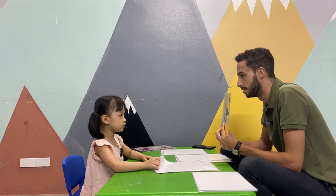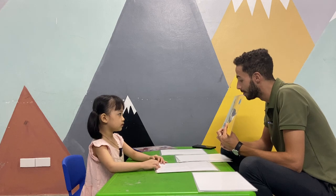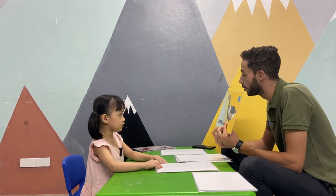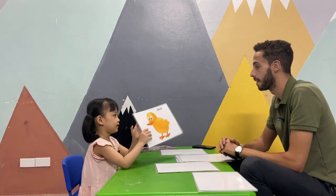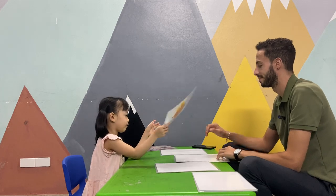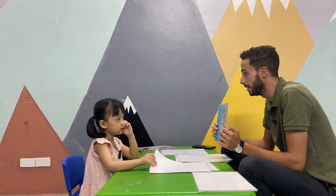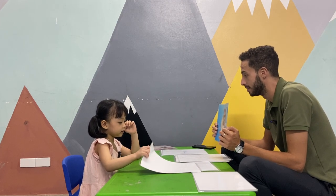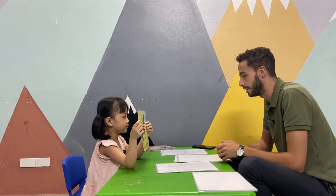What is this? It's a rooster. A rooster? Are you sure? It's a goose. What is this? It's a duck. And what do you see? It's a hamster. I see a hamster. What do you see? I see a horse.